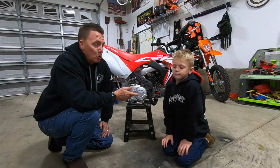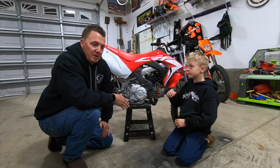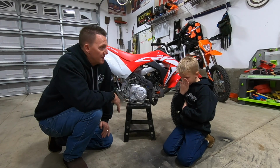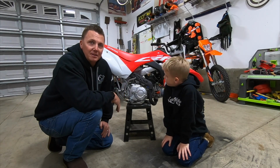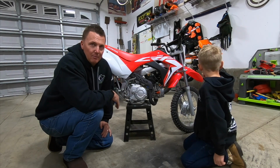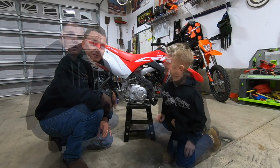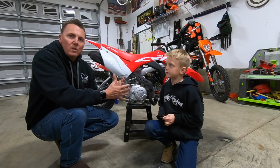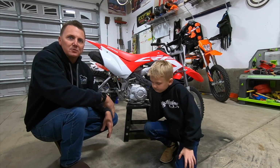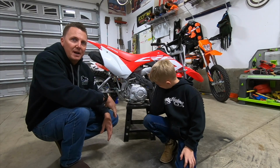And now Corbin, Cameron's little brother, my youngest, has moved up from the PW50 to the CRF50 and is ripping it on the little 50. As you can see in the background, Dad's got his KTM 350 back there. That's my bike. We'll do another video and talk about that new 2020 KTM 350. So that's the reasoning why we got the 110. Really excited. Going to go out and do some riding this weekend, but just wanted to give you our thoughts and our review on the bike.